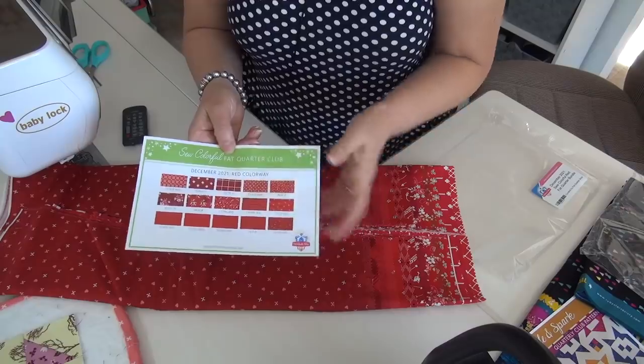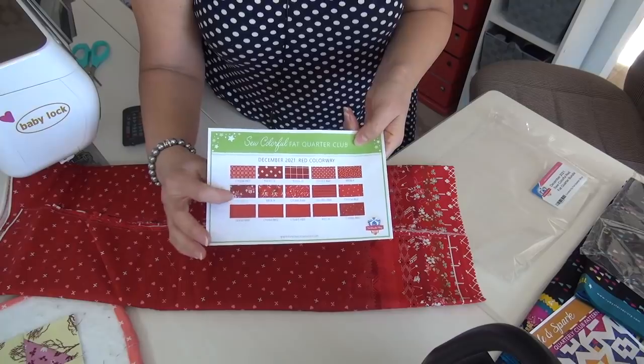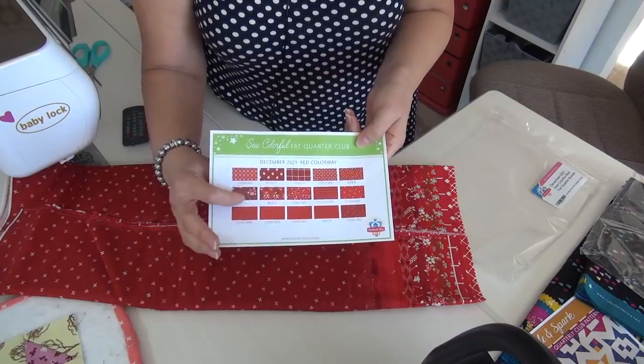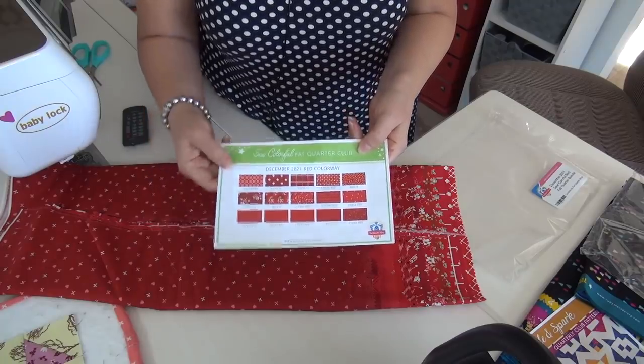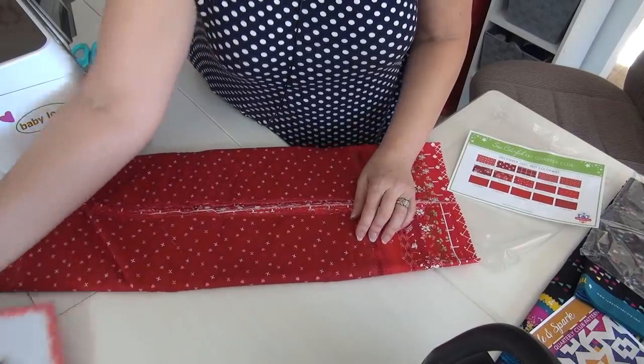So they've got the color, this is called a SKU number, SKU. So this is basically the fabric line number that you can just plug into the Fat Quarter Shop and search, and it'll come up. So let's take a look at these and see.